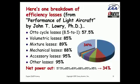As we mentioned, there's also the problem of volumetric losses. That is, the fact that the induction system is not perfectly efficient, and that there are losses trying to get the air into the cylinders that typically run about 15% loss from the theoretical displacement of the engine. So volumetric efficiency is about 85% on these engines.